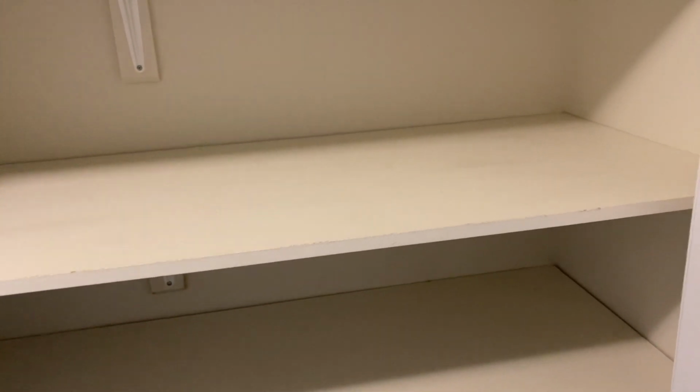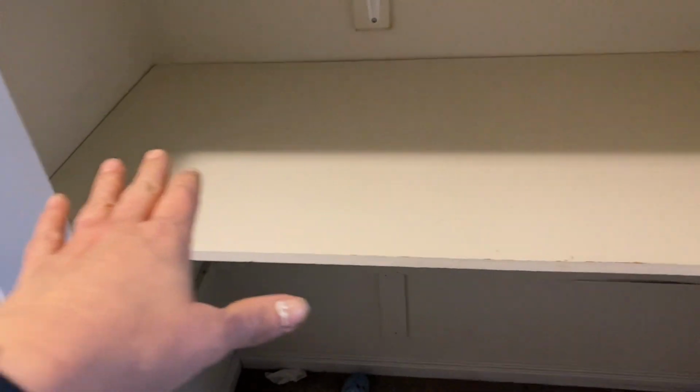So these are cleaned. So I'm going to try and figure out how I'm going to do this. I think I'm going to keep the sheets here, towels here, and then up top I'm going to see what I should do. I think I'm going to remove the blankets from here because we each have our own blankets in our room, so there's no need for this. I do need room to store extra toilet paper and stuff like that, so I think I'm going to use that for here.